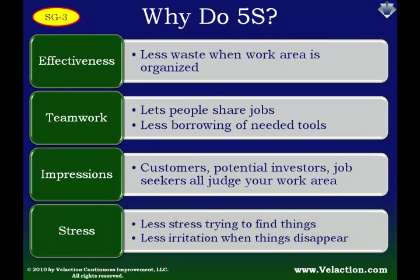And finally, 5S reduces stress. Think about how you feel when you go to find a tool and it is not where you thought it was, or someone borrows something and puts it back in the wrong location. Now think about when those things happen if you're on a tight deadline or if you have an angry customer on the phone. Not having the right tools right when you need them can spike your blood pressure.